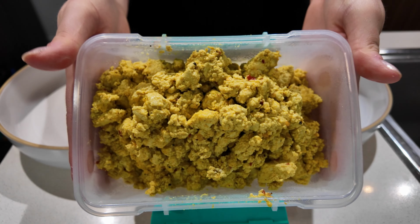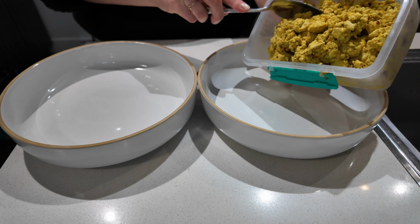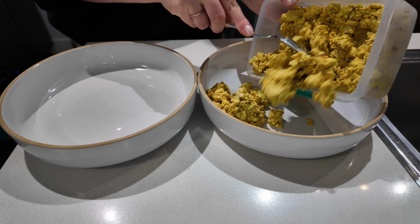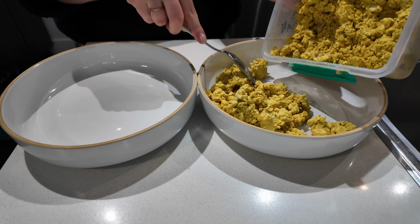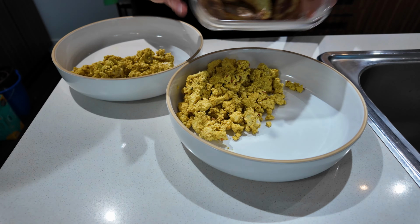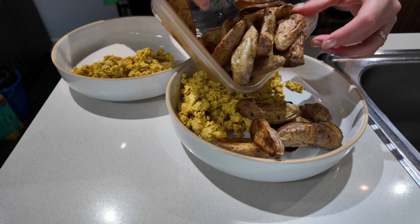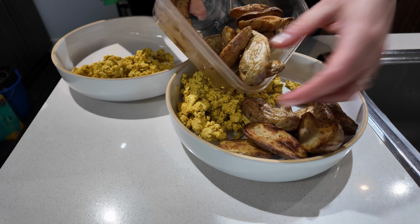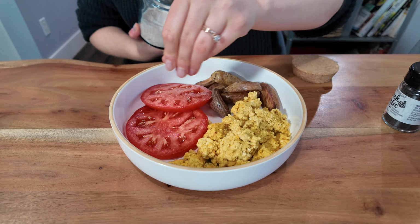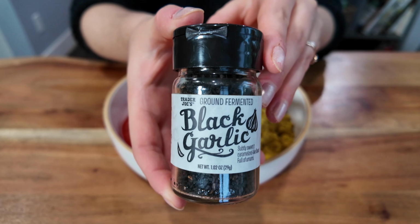Breakfast today, we're having some air fried fingerling potatoes. We've got the most delicious tofu scramble I think I've ever made in my whole life. So creamy, so fluffy. And then I got some beefsteak tomatoes that I sprinkled salt and pepper on, a little bit of black garlic from Trader Joe's. Recently just posted a Trader Joe's haul as well. If you want to check that out too, very exciting stuff.